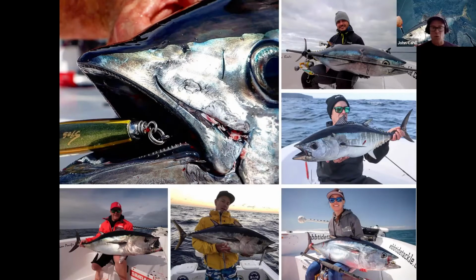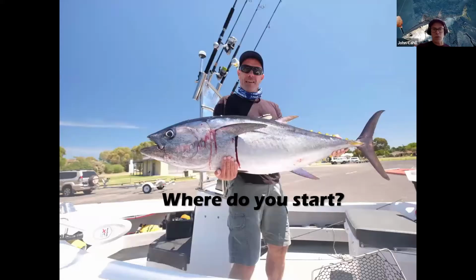Most notably, before we got locked down again, I was fishing with my wife at Apollo Bay and Port Fairy, and the size of the fish was minute. We were talking about bluefin that were 3 or 4 kilos. It's a healthy fishery out there, and there's lots of bait for them. So I think there's great things to come for the future.